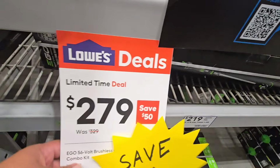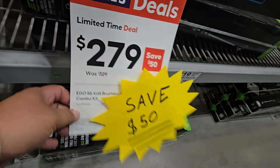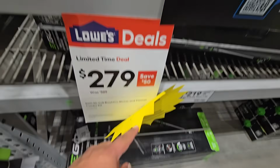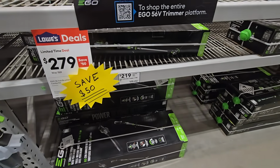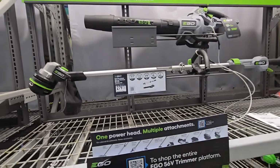All right, OPE. So $279. This one's an Eagle 56 combo kit. This is a blower and string trimmer. That's actually a pretty good price there for $279. They got the Father's Day deals for this brand, and then they got the same thing with the mowers and the blowers and stuff like that. They got them on sale.